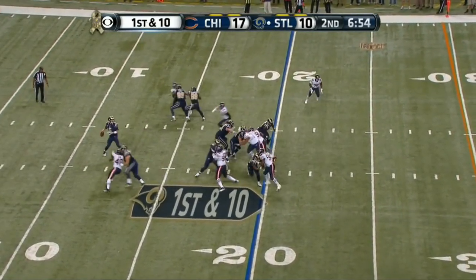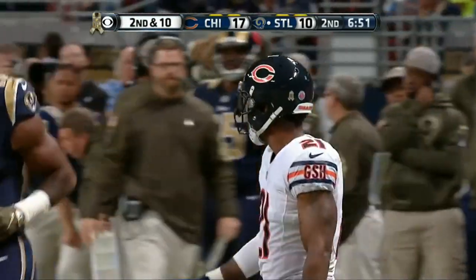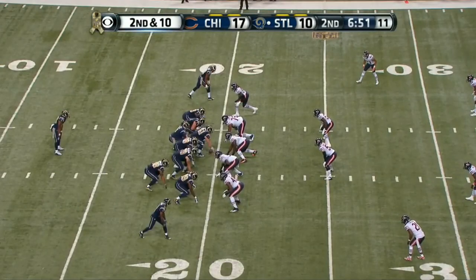Play action to Gurley. Foles fires, broken up. Good coverage by Tracy Porter on that pass intended for Kenny Britt. We go back to New York. An update with JB and Coach Cowher.